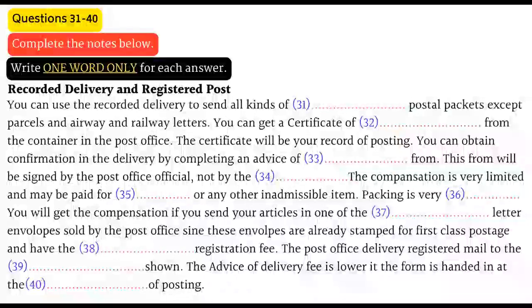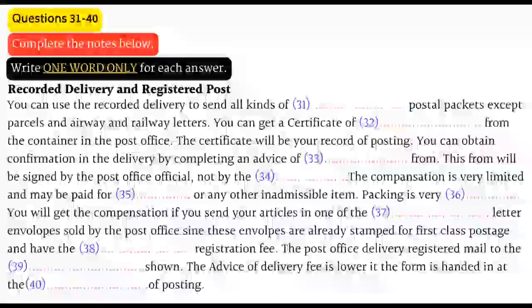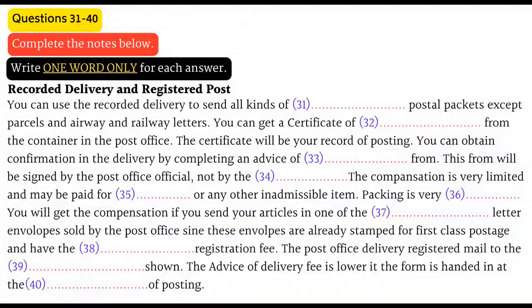What about the compensation? Compensation will not be paid for the following articles, such as banknotes, currency notes, trading stamps, coupons, and some valuable things, unless they are enclosed in one of the registered letter envelopes sold by the post office. I see. How does it deliver? The recipient on delivery signs for your registered mail. The post office does not undertake to deliver registered or any other mail to the addressee in person, but to the address shown. You can obtain confirmation of delivery by paying an additional fee and completing an advice of delivery form, either at the time of posting or later.